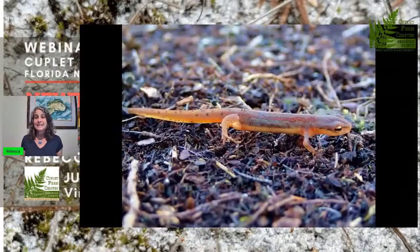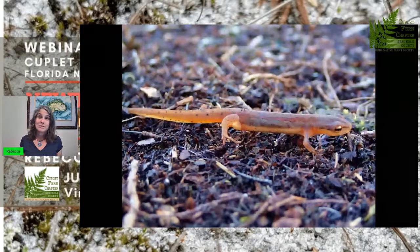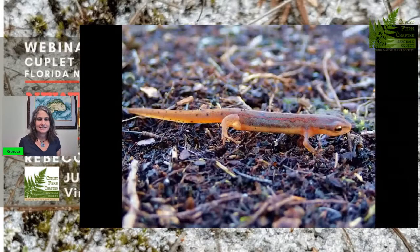Okay, and so the reason that these species depend on ephemeral wetlands is because they dry out. They do not have fish in them, and a lot of fish are predators of amphibians, and they don't have large populations of invertebrate predators. So the species that breed in ephemeral wetlands that are ephemeral pond obligates, they have to breed in these fishless, isolated wetlands.